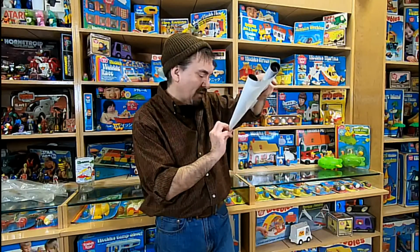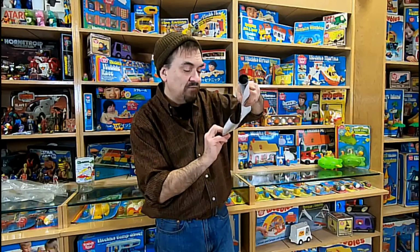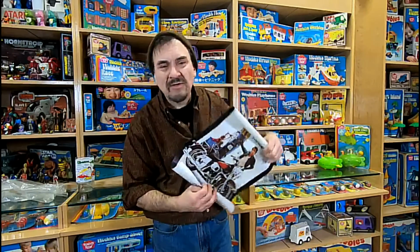It's 1982 Harley-Davidson Motor Company. And it's for MDA, Muscular Dystrophy Association. Bikers Fight, you know, MDA, Harley-Davidson. It's obviously a Harley. Sylvester Stallone. I don't, again, know what this one's worth. I haven't seen this one before.